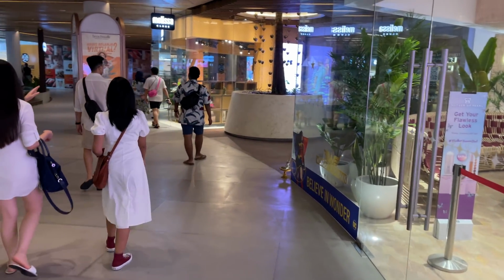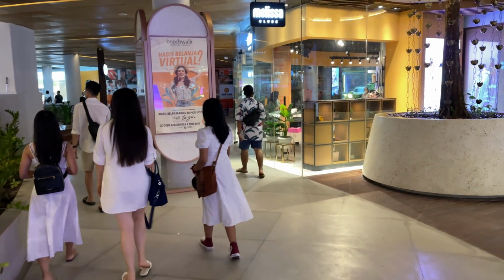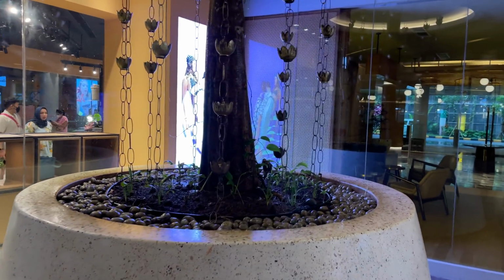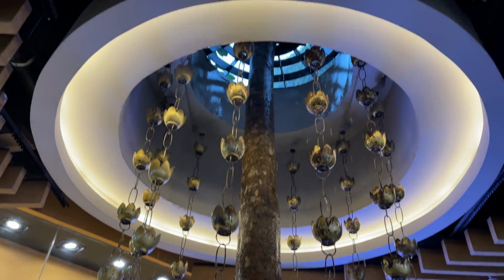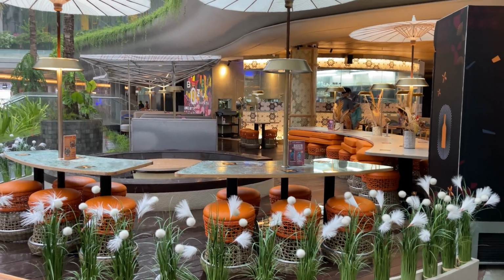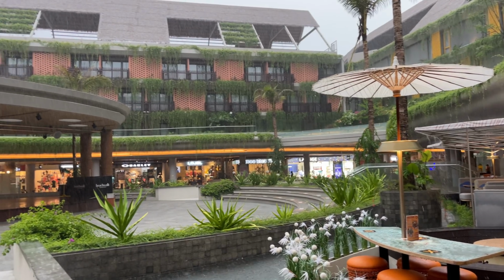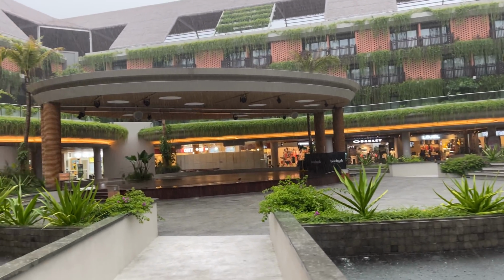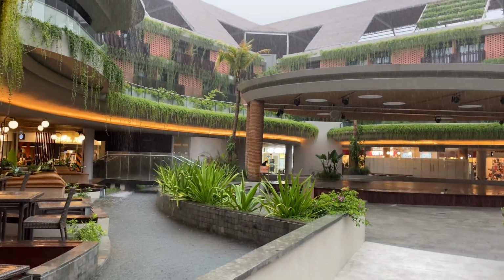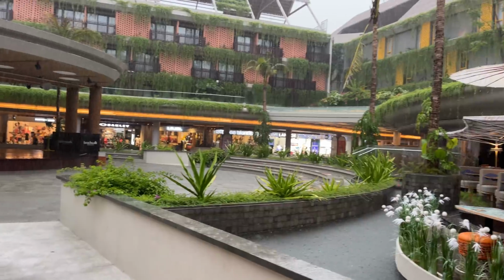This is exactly what is in the plan of the officials, as everything must be fancy now in Bali. But one thing, I really like this kind of roof trees decoration. I don't know actually how it works, but it looks pretty nice. There is some nice cafe. It's rainy, but these buildings at the front, they are a hotel. And that's actually a pretty interesting concept of a city hotel connected to the mall, with a pretty nice view. Many countries around the world have this, but this one, I like it.